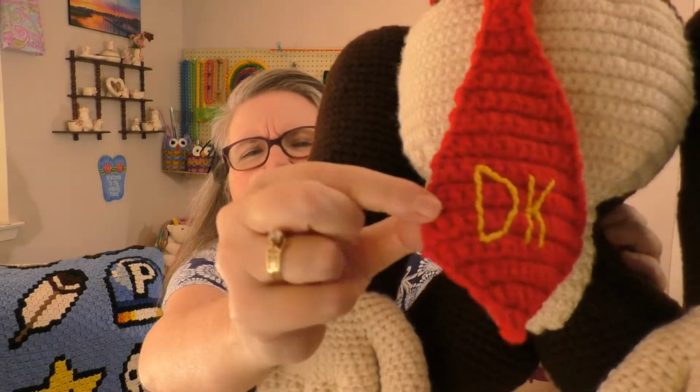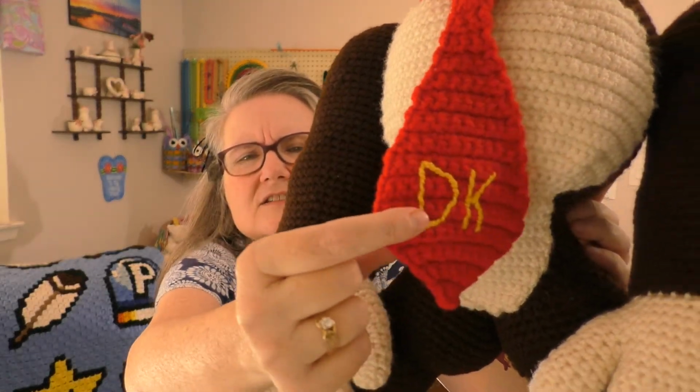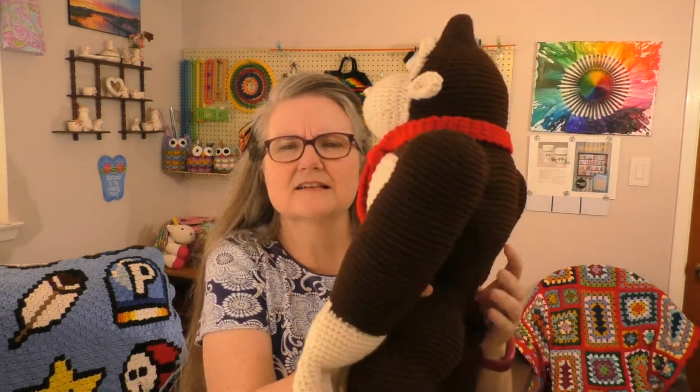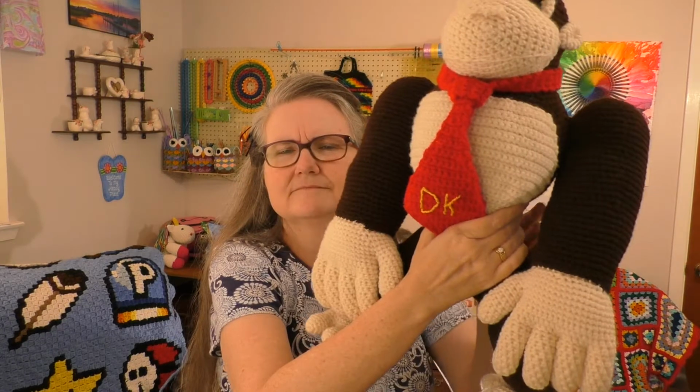I did his little tie there, and I stitched his initials, the DK, on his tie, just like in the video game. So there he goes. I'm finished with him.